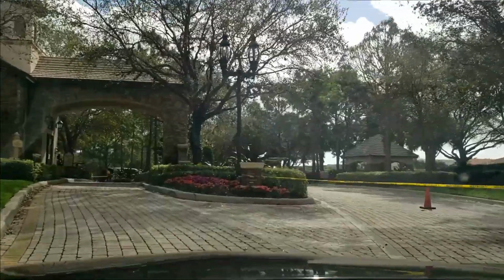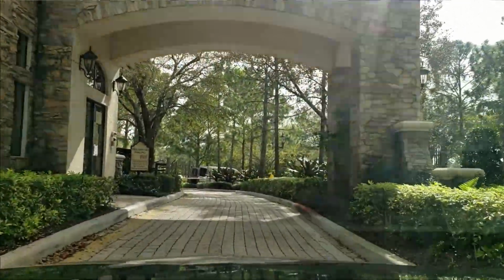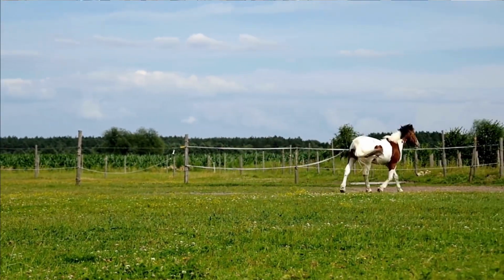Equus offers luxury estate homes in West Boynton. There are 280 custom estate homes with an equestrian flair, 5 miles of meandering trails, and an abundance of open space for the horse enthusiast.